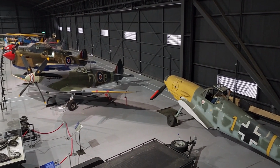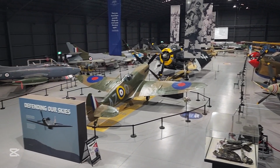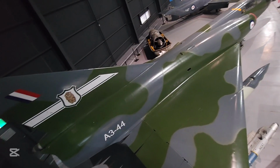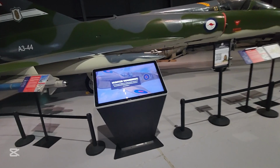Alright, so here's the view from the observation deck. All the planes on the right here, except the one with the wings, are ones that actually fly. And the ones on the left here are mostly static displays. So there's the static ones there. I think that the Spitfire in the middle is a replica.